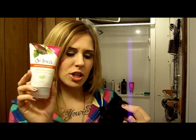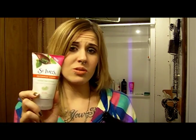And then the last product I'm going to talk about today is the St. Ives Naturally Clear Green Tea Scrub. This is the same company that makes the apricot scrub that is actually worse for your face because it damages your pores and brings them together. If anyone knows anything about this and knows that this also does that, please tell me immediately so I can stop using it. Because as of right now, I absolutely love it.